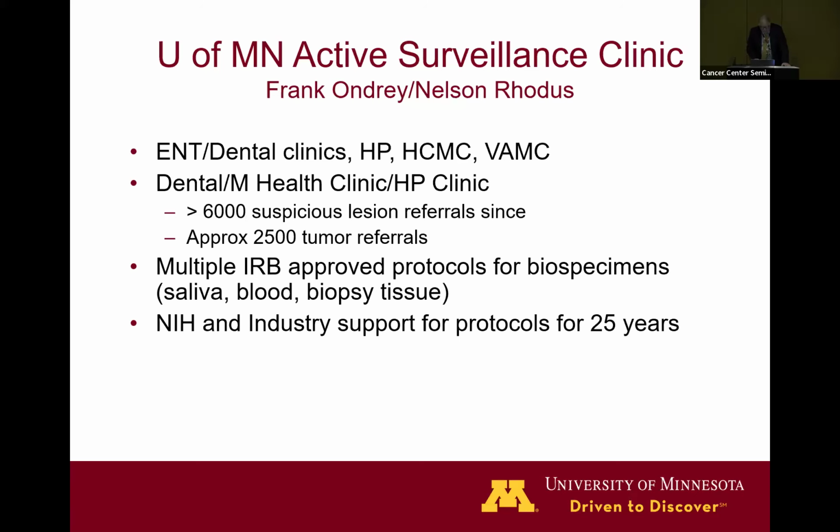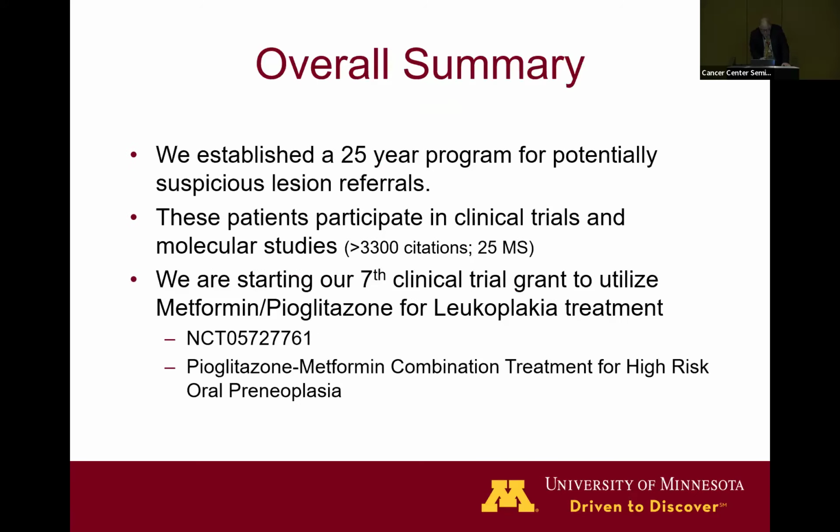And we've had NIH and industry support for a while as well. So in kind of an overall summary, our partnership and our way of bouncing things off of each other, despite limited time, and like when Dr. Adams died, for 2 years I had to give up almost all of my research because I had to take over his whole practice. So we've had these fits and starts along the way, and any of these systems certainly have those, but we've managed to get some decent things done for 25 years. We've had patients in clinical trials and molecular studies, and to my count, there are about 25 manuscripts that we've done about our clinic in some way, shape, or form.